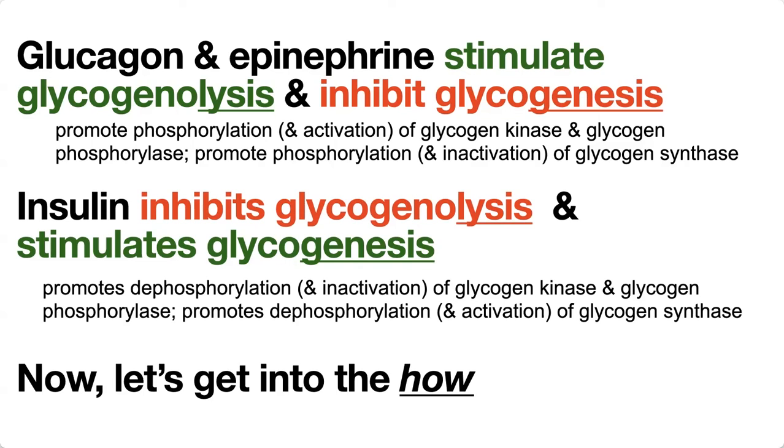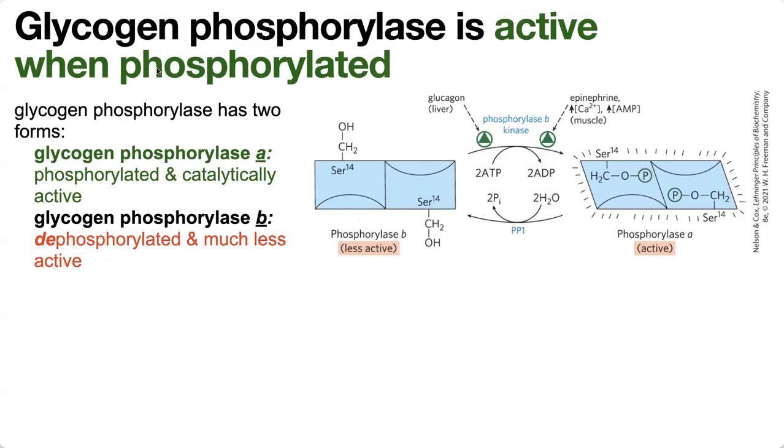Insulin is going to do the exact opposite. Through the actions of PP1 largely, it's going to promote the dephosphorylation of those enzymes. That's going to reverse the effects, so phosphorylase kinase and glycogen phosphorylase are going to be inactivated, and glycogen synthase is going to be activated. With that in mind, let's get into the how now. So glycogen phosphorylase, remember, what does it do?